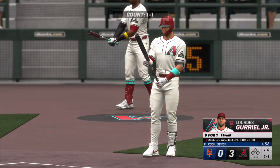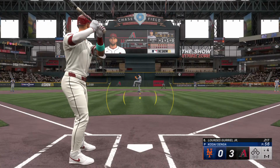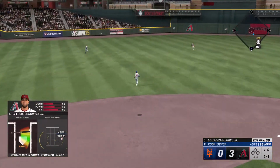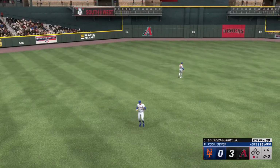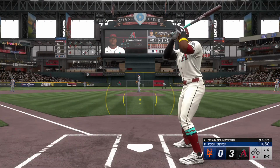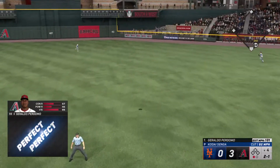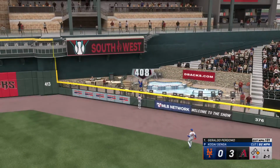Bottom of the inning, and it's Lourdes Gurriel Jr. Diamondbacks left fielder, Lourdes Gurriel Jr. Cut on and lifted in the air. No trouble here. Puts it away for the out. And there's one down. Geraldo Perdomo now at the plate. Shortstop, Geraldo Perdomo. There's a swing and a drive. Back there. And into the pool. It's out of here.